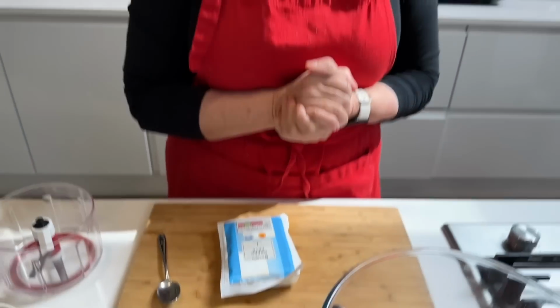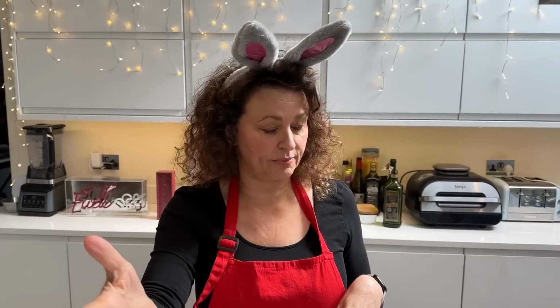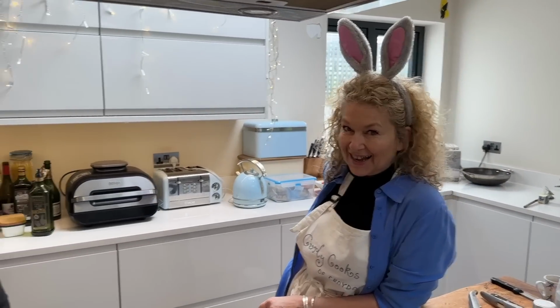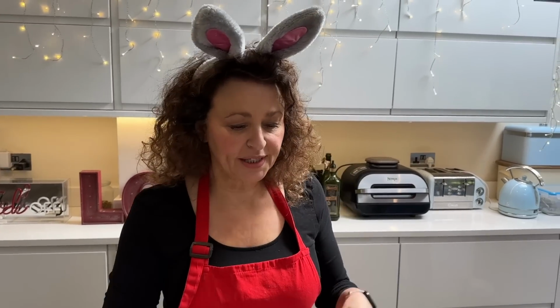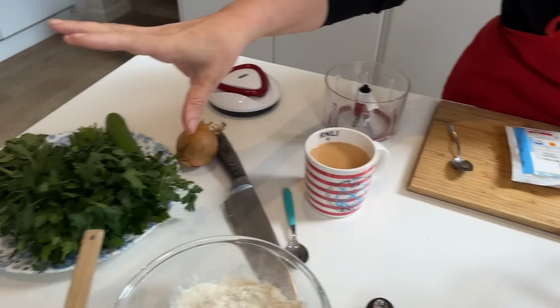I am making some Greek-inspired meatballs. Now, what's really good about this dish, loads of people at the moment are watching carbs. Mark is one of them because he's always doing Joe Wicks. So this would be really nice if you're wanting a lower carb diet, because I'm going to make a quick tzatziki.